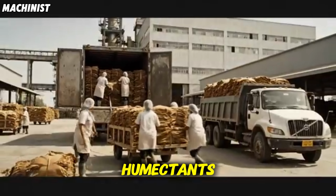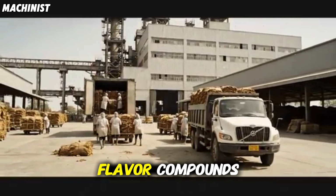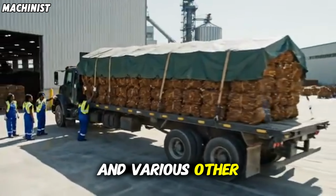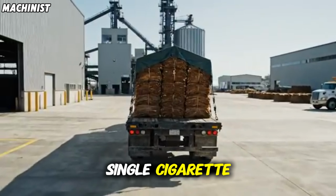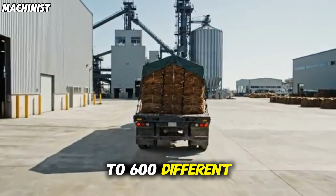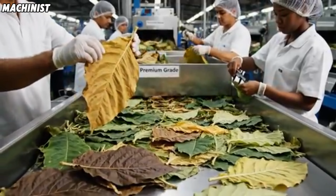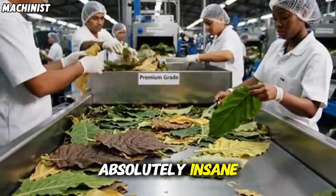We're talking about humectants to keep the tobacco moist, flavor compounds, burn accelerants to keep the cigarette lit, and various other chemicals. In fact, a single cigarette can contain up to 600 different additives. Now the tobacco enters the cigarette-making machine, and this is where things get absolutely insane.